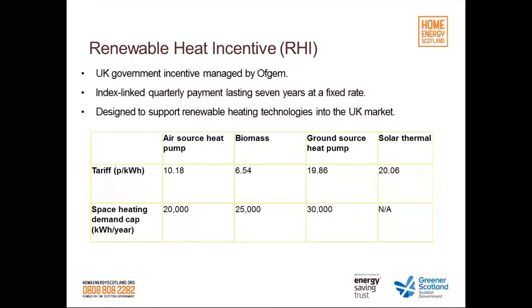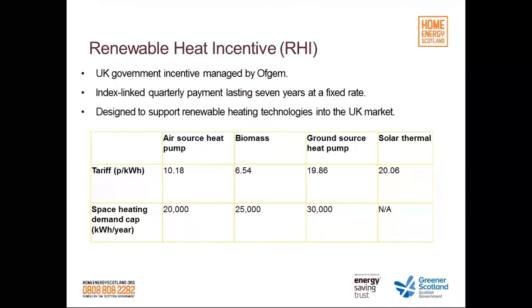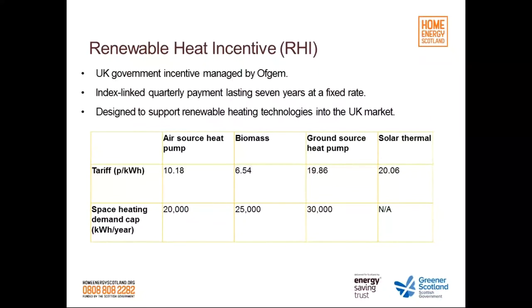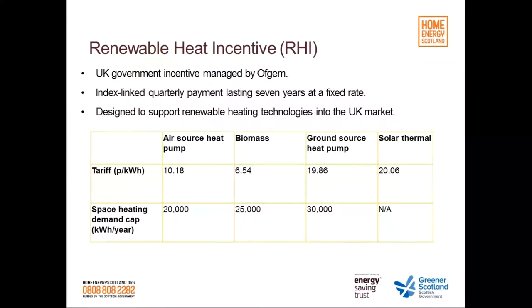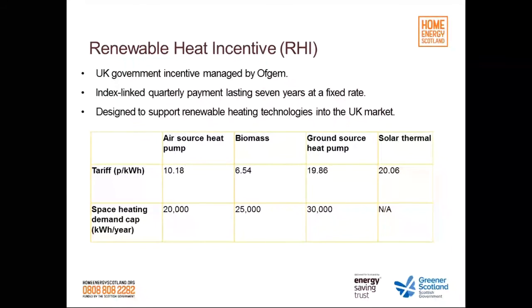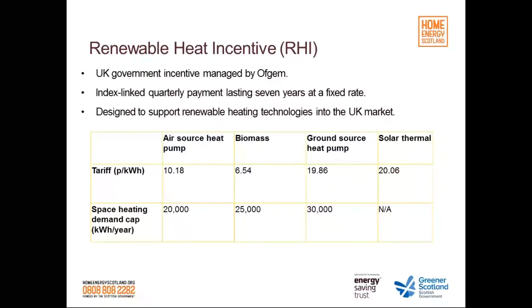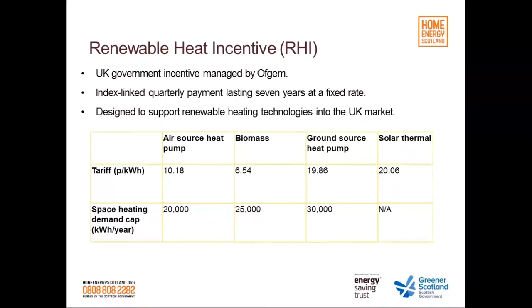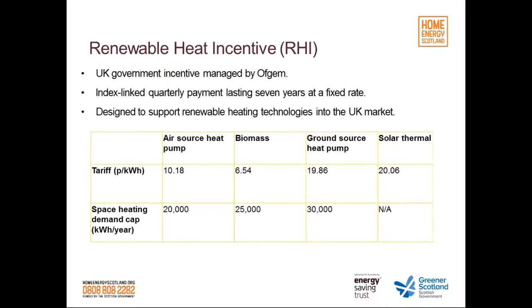So that's the Home Energy Scotland loan. The ongoing support that would potentially be available to you would be through the UK-wide Renewable Heat Incentive. This is a fixed rate incentive which is paid to you by Ofgem on a quarterly basis. It is UK-wide, and it's available for all of the kind of technologies that we discussed there, with the exception of the heat batteries. It's paid typically based on the space heating demand of your house, which is a value taken from an energy performance certificate.